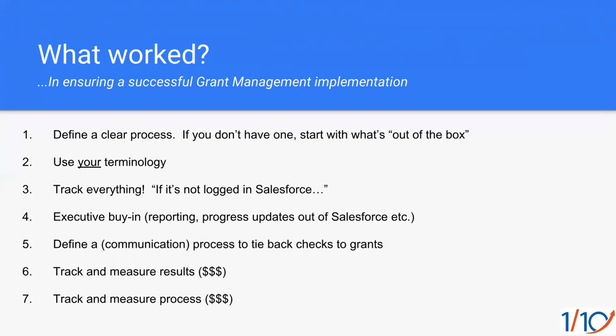And if you don't have one, that's okay. Start with what Salesforce offers out of the box. There's some best practices already baked in. So if you're okay with it, start with the one they have there with the prospecting, LOI submitted, and so on and so forth. But having a clear process before you get folks in the system is critical.